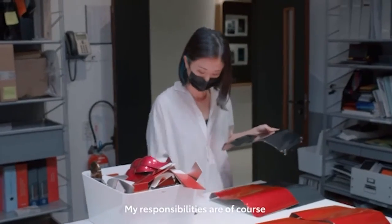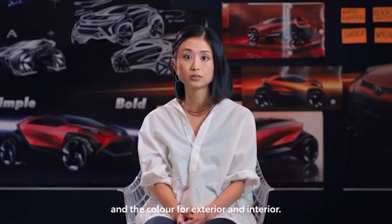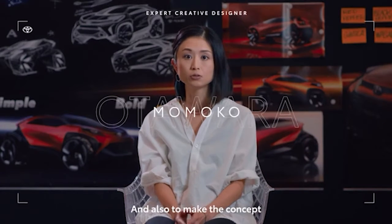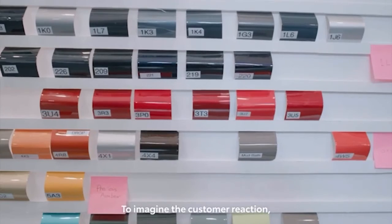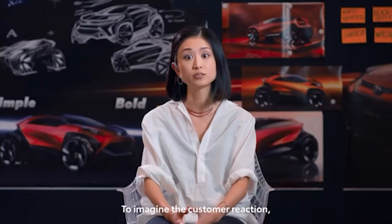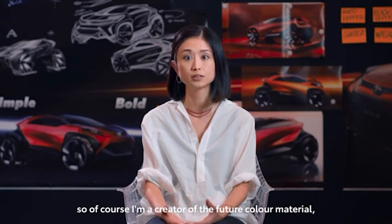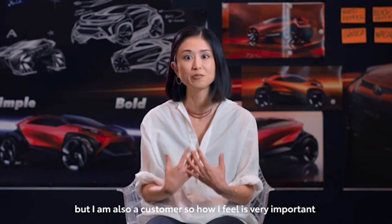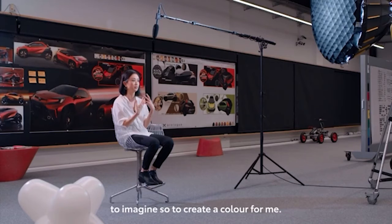My responsibilities are, of course, creating new materials and colorful exterior and interior, and also making the concept from the beginning phase, imagining the customer's reaction. So of course I'm a creator creating a future kind of material, but also I'm a customer. So how I feel, it's really important to imagine. So to create a color for me.